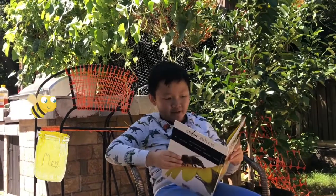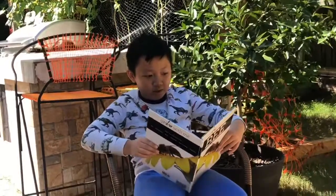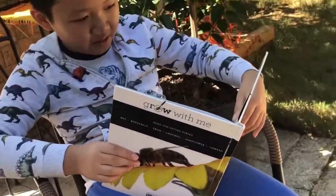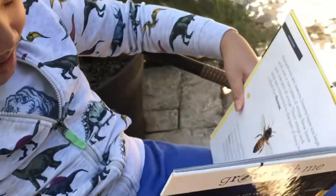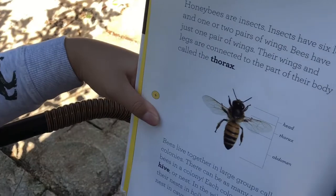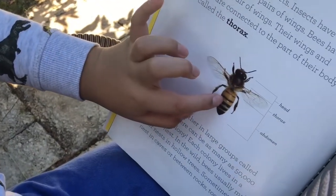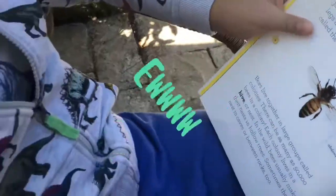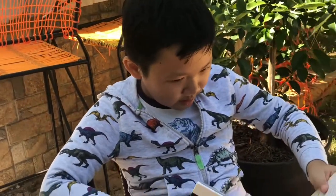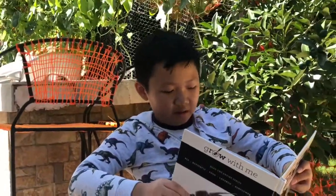Honeybees. Honeybees are insects. Insects have 6 legs and 1 or 2 pairs of wings. Bees have just 1 pair of wings. Their wings and legs are connected to the part of their body called the thorax. This is the head, this is the thorax, and this is the abdomen, where they poop. Bees live together in large groups called colonies. There can be as many as 50,000 bees in the colony.